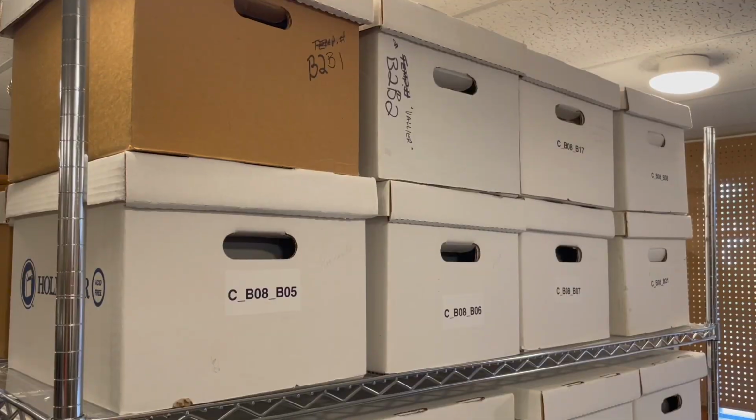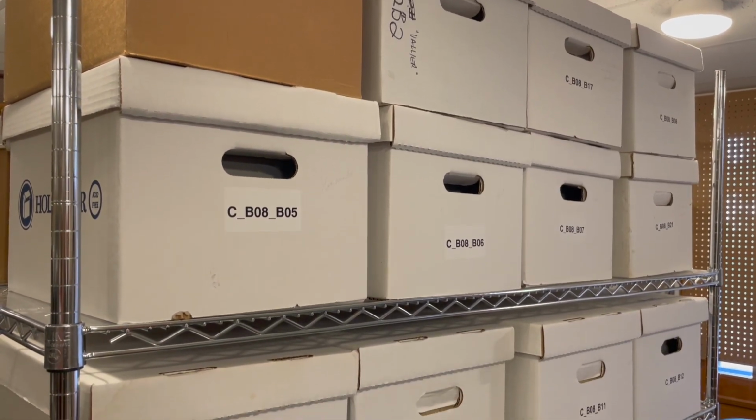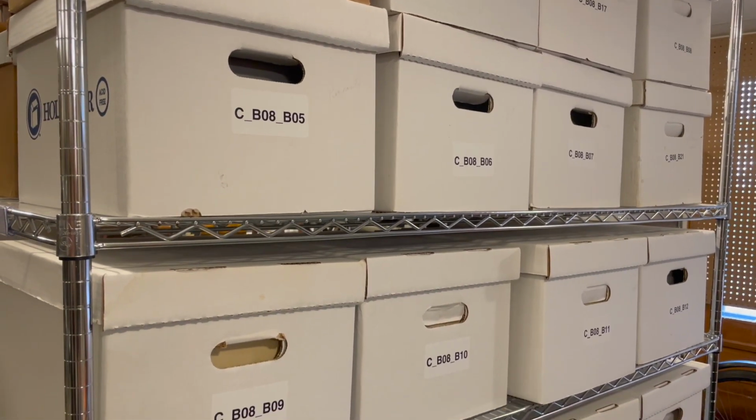Down here in the basement, it's always chilly. We have several storage areas to protect and preserve our vast artifact collection. Shelves and objects are labeled and coded so that we can find things when we need them.